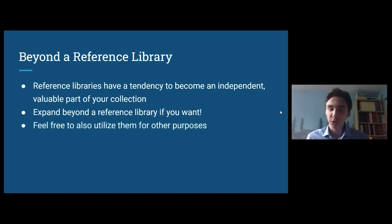And feel free to utilize your reference library for other purposes beyond reference. If you're doing an exhibit at a show, judges really do like seeing books in that display case. They're supplementing the other pieces of your exhibit. So you're not only going to get a higher score, but it's also a great way to share what you have.